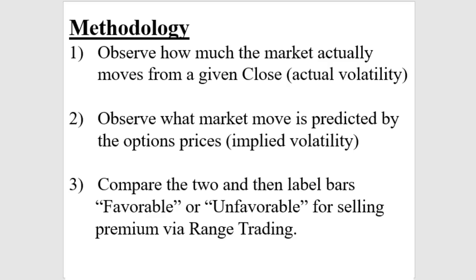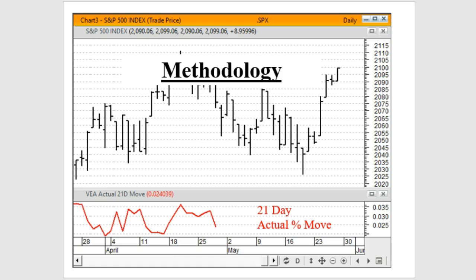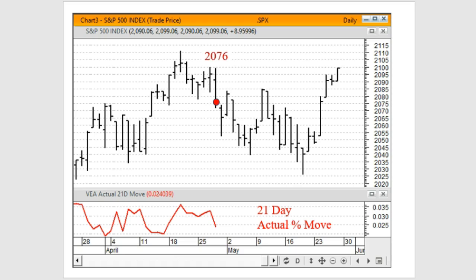Okay, we go back and we label the bars either favorable or unfavorable for selling premium, and we record that and keep the statistics. So here's just an example of the actual move. You could take a close and move forward 21 bars, and ask yourself, how far did the market move, either up or down?